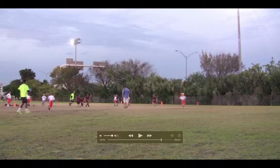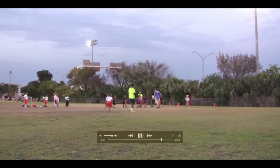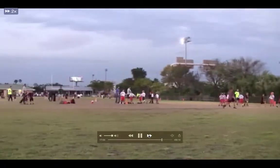He stopped before he heard the whistle. He still had his flag on. Kelton did a great job of pulling his flag, but it just goes to tell you, keep running until you hear the whistle. Okay, so we've got about, I guess, 3 minutes left.